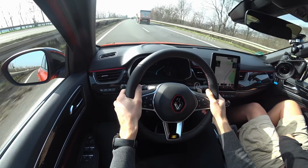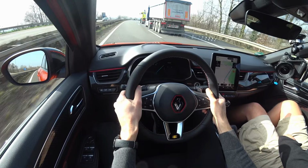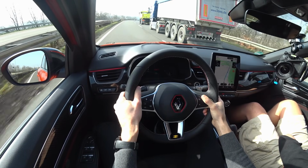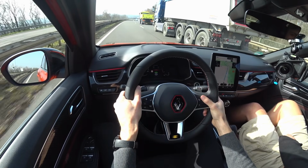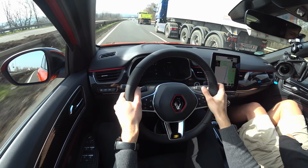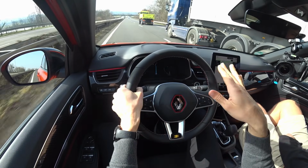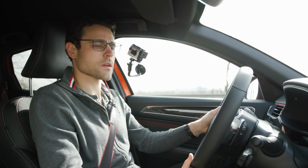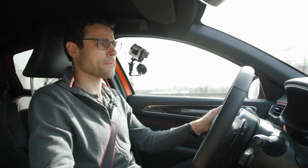Then we can also let ourselves drop back a little bit and see what about the acceleration when we are already at speed. So first of all, let's check the consumption figure before we do it: about 7 liters at the moment. Now I'll wait until the road is straight, so we don't have any bias when going downhill or uphill. There we go, and I leave it in normal D mode so far. Let's go.